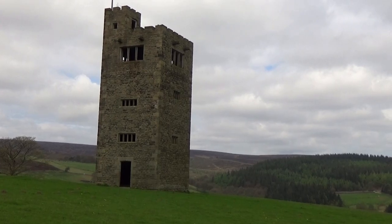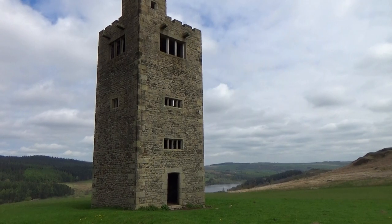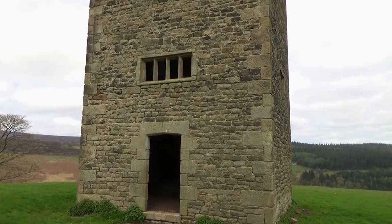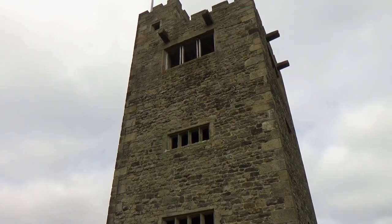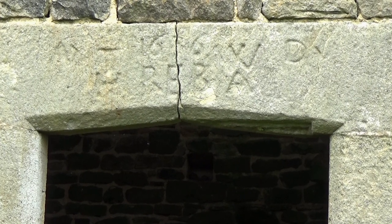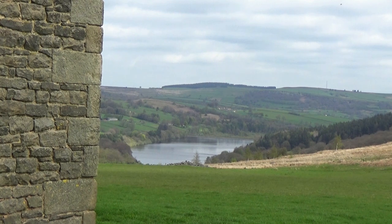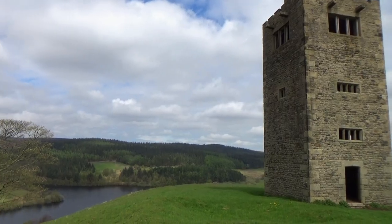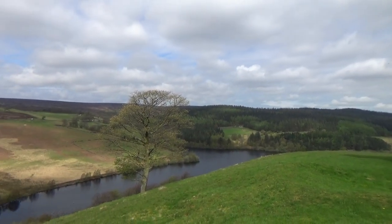The 45-foot high Grade 2 listed Boots Folly, known also as Sugworth Tower or Strines Tower, was built in 1927 by Charles Boot, who lived at nearby Sugworth Hall. It is thought that he built the Folly to provide work for the Hall's workmen during the Depression. There is also a theory that it was built so Boot could see the churchyard at High Bradfield, where his wife was buried, who had died in 1926 at the age of 56.